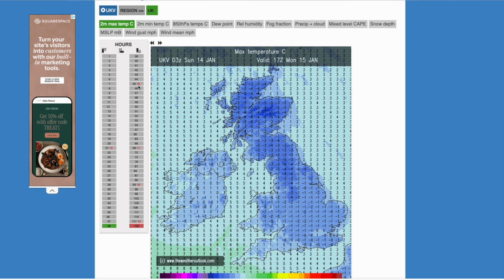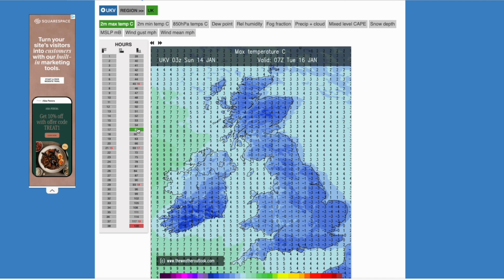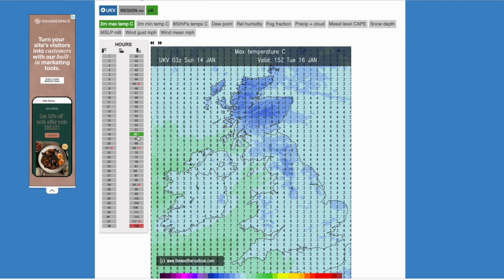Into Tuesday, temperatures overnight are going to be bitterly cold. No matter where you are, it is going to be below freezing. We're looking at -3, -4 degrees, even in central southern England there. Absolutely frigid indeed. And of course, where we have snow cover, it's going to be even colder than that. Maybe 2 to 4 degrees on Tuesday. Again, I do think the models overdo the temperatures slightly by a degree or so, as again, it is going to be bitterly cold with those upper air temperatures.